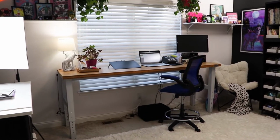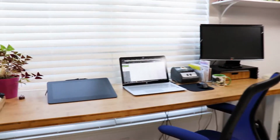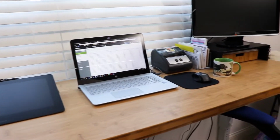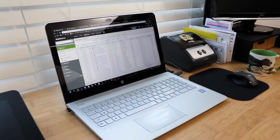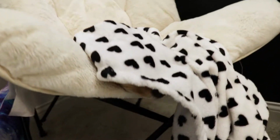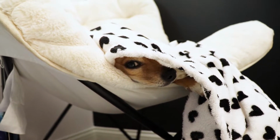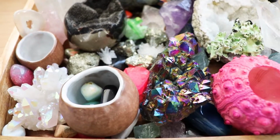Okay, so first, this is my desk. This is where I am most of the time, like looking out the window, spying on the neighbors, spying on the mailman, pretending I'm not home if the door rings, you know, all that stuff. Here's my laptop and label printer. Here's the studio assistant. She's working super hard today. I mean, we gotta stop and take a moment to appreciate the crystals.